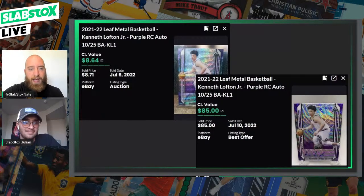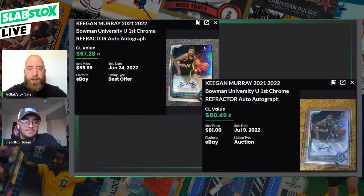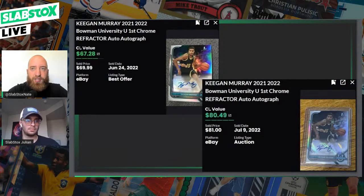All right, and then one last example here real quick is Keegan Murray. So Keegan Murray, obviously, he is on the Kings. The Kings drafted him number 4, and he has been pretty stinking good, playing off ball, playing good defense, just one of those things. I kind of wish they had Tyrese Haliburton still so they could have Keegan Murray and Tyrese Haliburton, but whatever. He's been good.